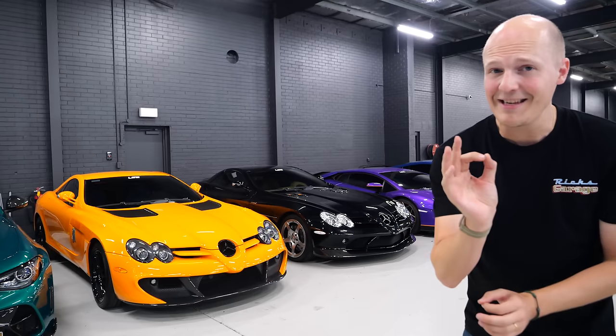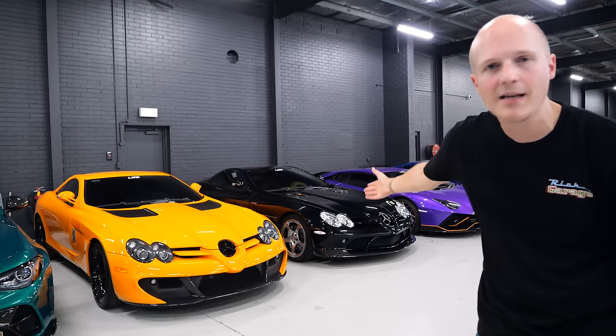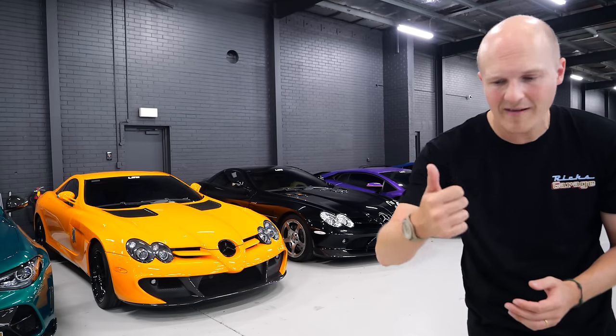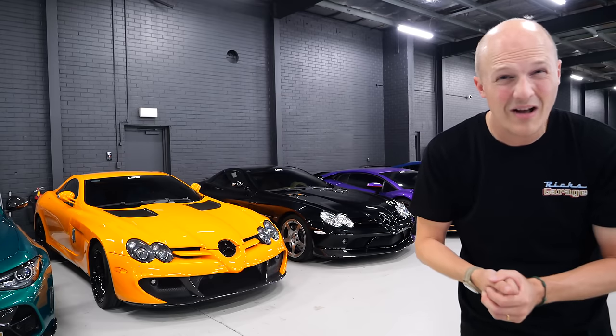So let's kick things off with two versions of a car I'm currently low-key obsessed with, the Mercedes McLaren SLR. I keep telling everyone I think these cars are massively undervalued. Obviously came out at the same time as the Enzo Ferrari and the Carrera GT. Both of those cars valued at well over £1 million. These things circa £300,000 in the UK.